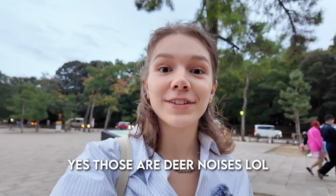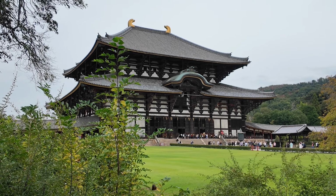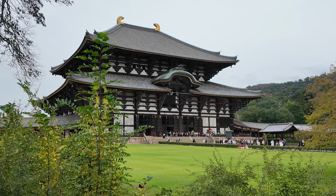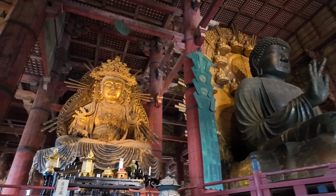All right, so is there a difference between Nara and Kyoto? Should you even come here in the first place? Nara and Kyoto are both famous as being former capitals of Japan, but there are some key differences. Nara was Japan's first permanent capital back in 710, and it was a major center for Buddhism. You can still see that influence today with places like Todaiji and the Great Buddha. But Nara's time as the capital didn't last very long. By 794, the capital moved to Kyoto.